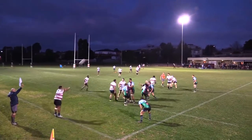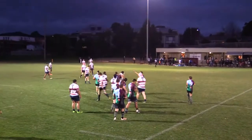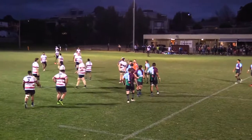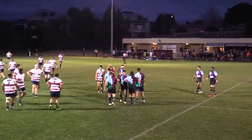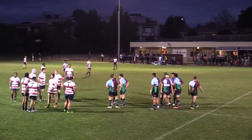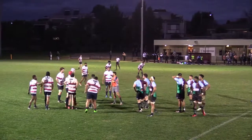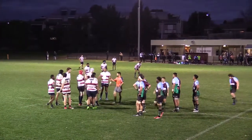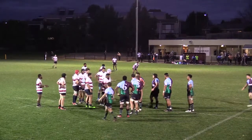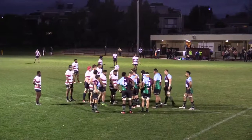So Lapani Nataiku will get this line out. That ball is not straight, unfortunately. So Harlequins will get a feed to this scrum. Like I said, Nataiku is a late replacement for Nick Sauni. Word was that Nick had a big night last night and failed to turn up.